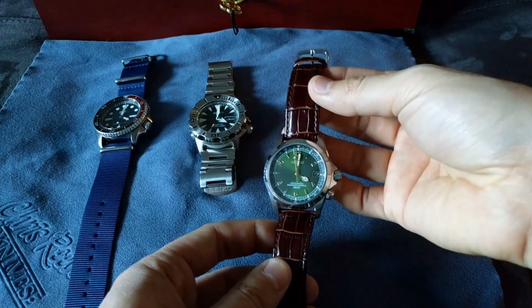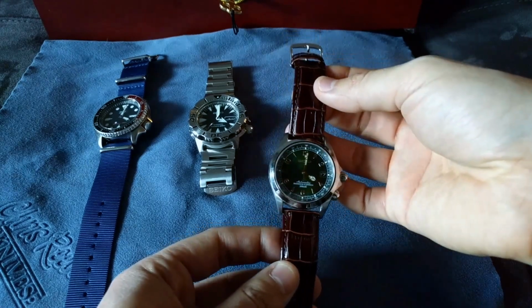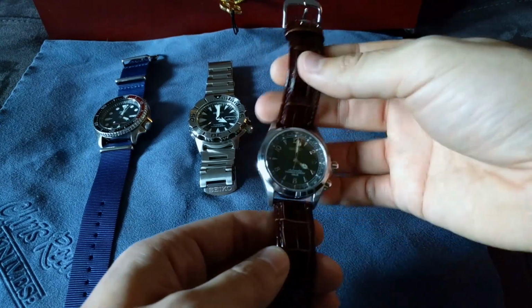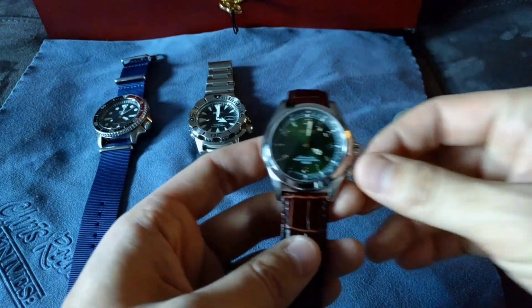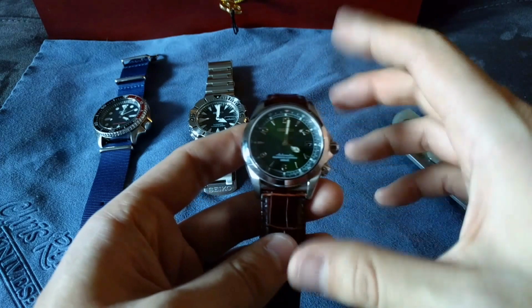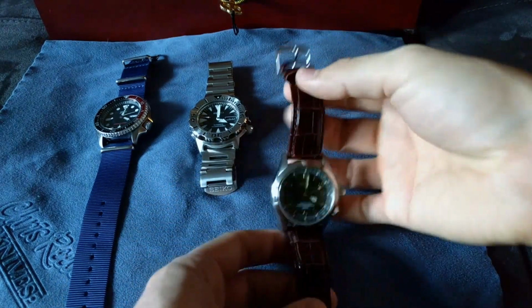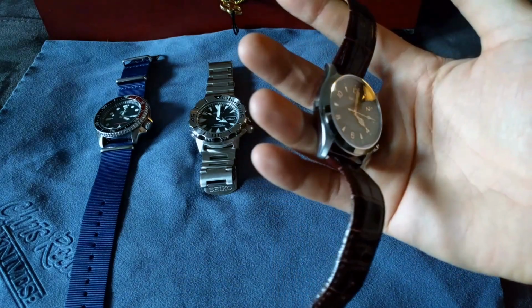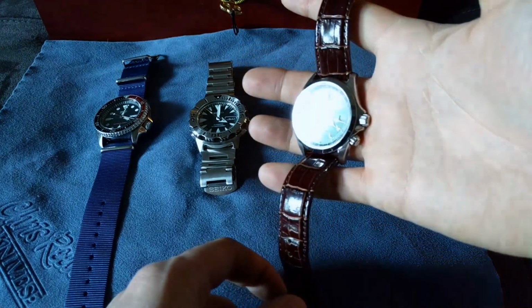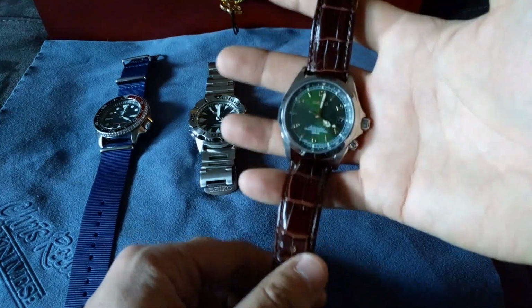Just the polished case just looks so nice. Seriously, when I had this on my wrist, I felt like it was quadruple the price I paid for it. This was finished so nice and just shined. It just really, really had a high quality feel to it, which is amazing for what price you pay for it.